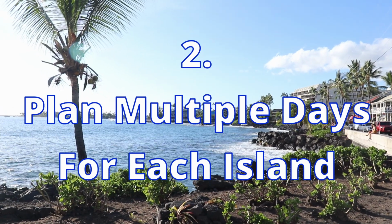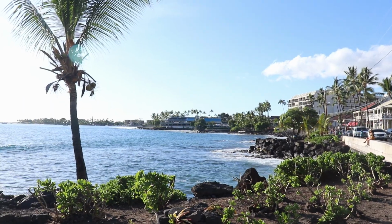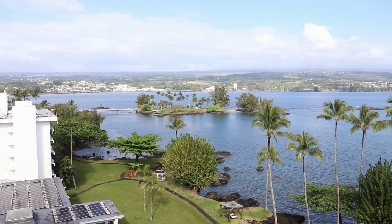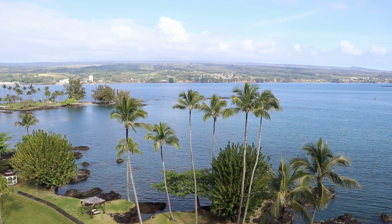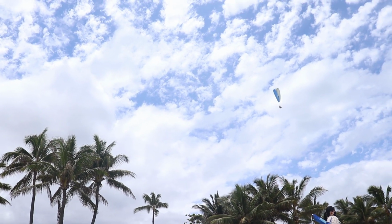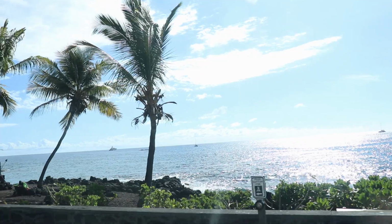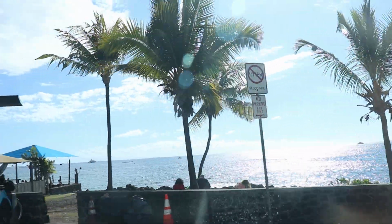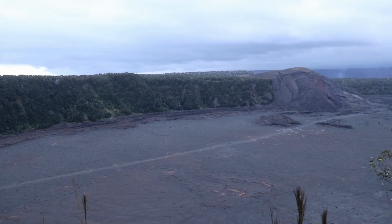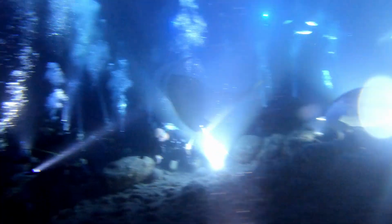Which brings us to our next point. If you're planning to island hop, plan to spend a few days or even a week to see each island. If you plan a big Hawaii trip, chances are you won't be able to visit each island in a very short time span unless you miss everything these islands have to offer. The Hawaiian Islands have a lot of diverse weather and even biomes. The 2 islands we visited were Big Island and Oahu. Big Island has 2 active volcanoes in the Volcanoes National Park and offers the only place in the world where you can scuba dive with manta rays.